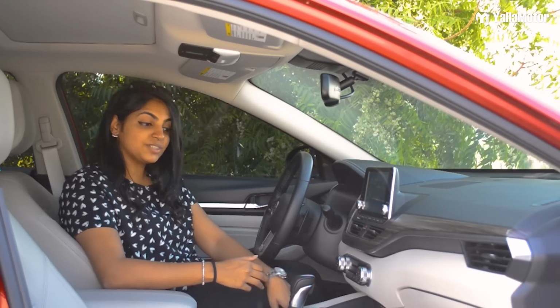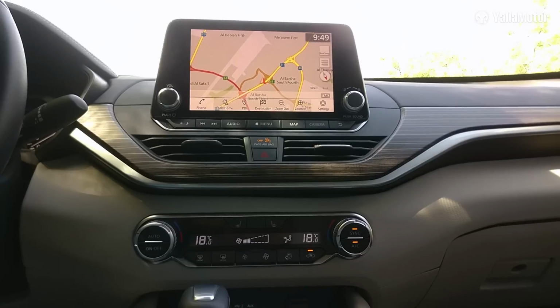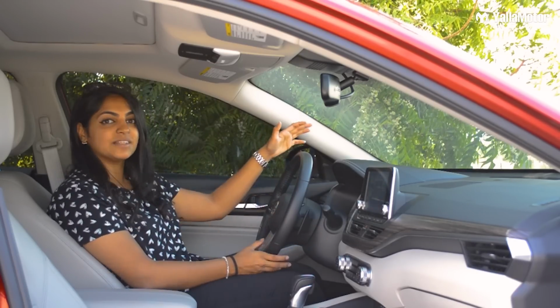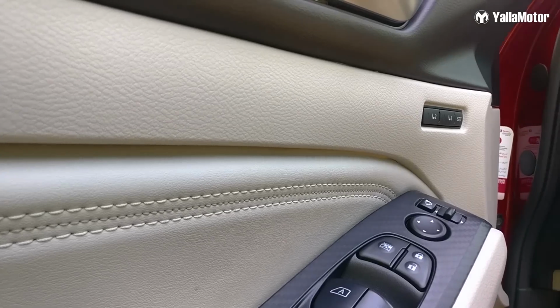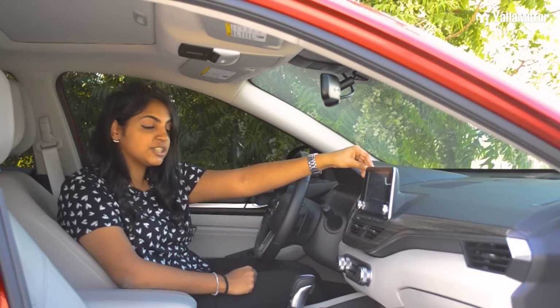Looking at the interiors, it is very minimal and yet elegant. It has wooden accents running along here, and it also has a sporty vibe to it with its paddle shifters and a D-shaped steering, or a flat bottom steering in that case. It does have artificial carbon fiber on the sides, but that's not too much, but it does have that vibe going on. Coming to the center console, this is an 8-inch touchscreen.